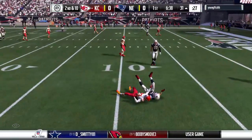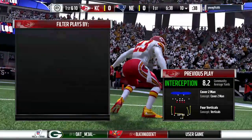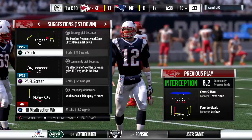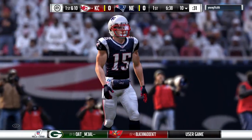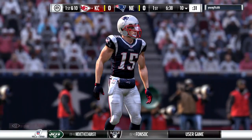Is this intercepted? It is. It's intercepted. A great read, and it's picked off. And a big turnover there as his guys will get the football back. Certainly not how they envisioned ending their opening drive here in the first quarter. Too many ones in this play. First quarter, first drive, first interception thrown. And that last one, that hurts.